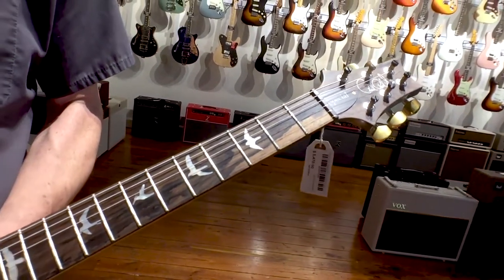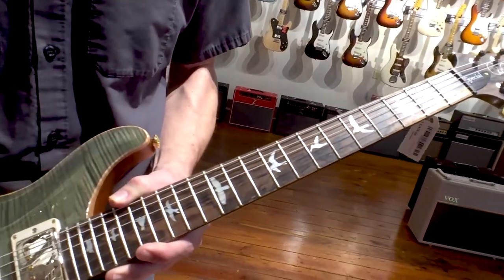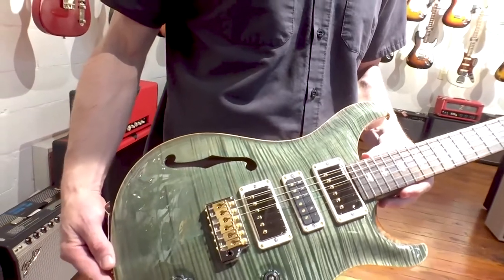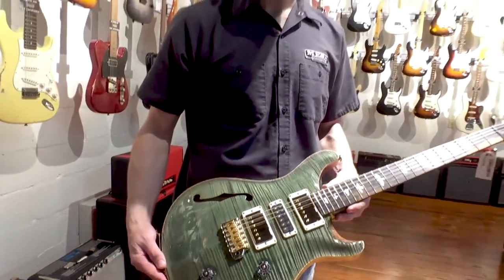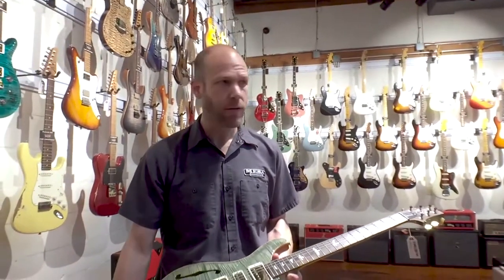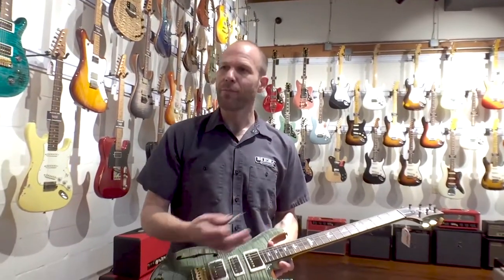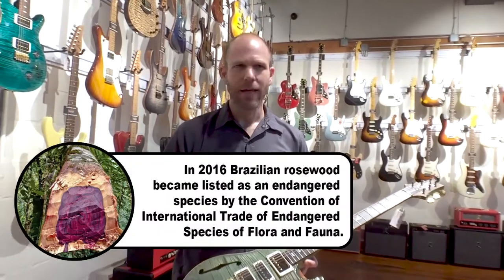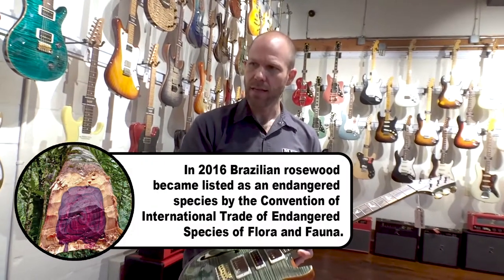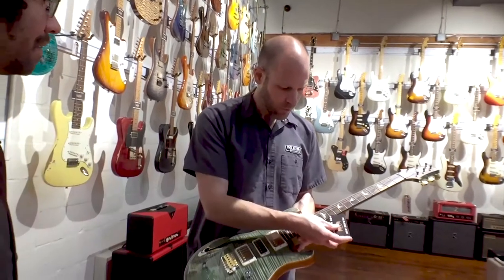This really gained popularity especially during the rosewood scare that happened a couple of years ago, which is now no longer around, where you couldn't import or export rosewood things. So guitar makers had to start finding other ways, other kinds of woods they could export.